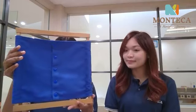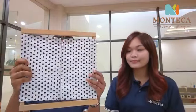I have a few materials I would like to share. We have a set of materials in practical life called the dressing frames. This is the first frame, the press stud frame. This will help the child to get ready in the morning. We also have the zip frame. And then we also have the button frame, so he can button up on his own.